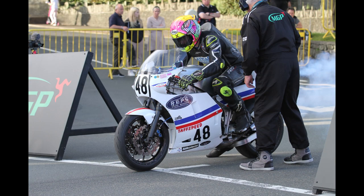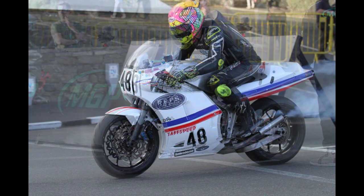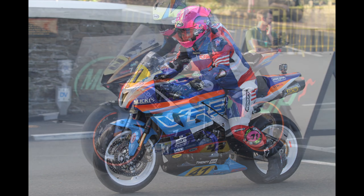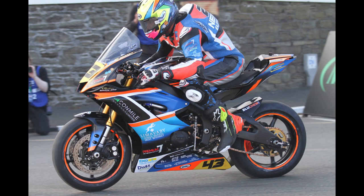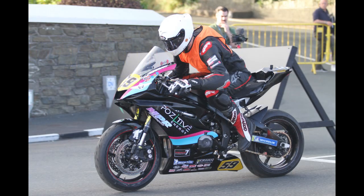Number 48, Rhys Hardesty from Abergavenny launches his 750 Suzuki in the direction of Bray Hill. This is number 41, Adam Bohr from Minnesota in the USA on the VRS Honda. Senior machine number 43 is Michael Gahan from Northern Ireland on his 600 Yamaha. And he's followed by number 59, Graham McAleese, also from Northern Ireland on his 600 Yamaha.